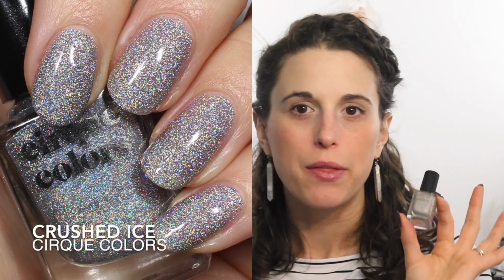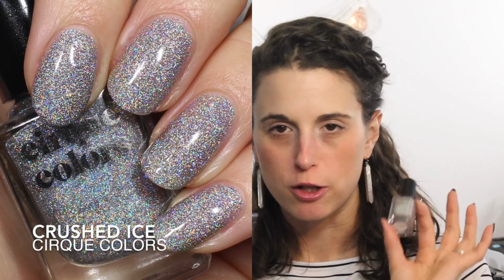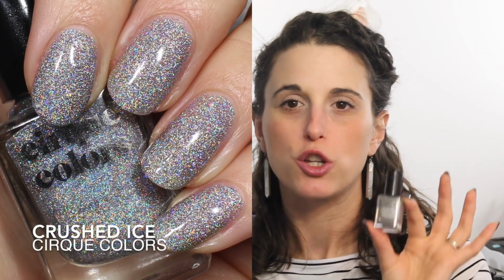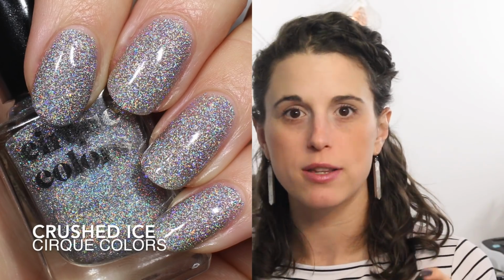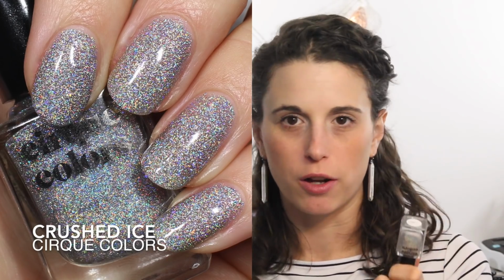All right, and now I know in the winter we have some parties, we have some fun festive things that we want to do, so I picked two kind of fun festive colors. The first one is Crushed Ice from Cirque Colors. This one is a straight up silver holographic polish, but it is so blingy, so shiny. It's gorgeous. I know there are other silver holographics out there. You can get them from other places. It's not like Zoya's Alicia. It doesn't have the gold in it, which I like a little bit better. Alicia is not my favorite of the scattered holos, but this one's really, really nice.